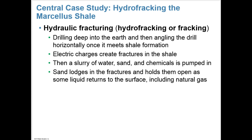In the United States, virtually all easily accessible oil and natural gas has already been extracted. So to extract more, we've had to come up with new technologies to go deeper and get sources that have lower concentrations. In formations like the Marcellus Shale, the natural gas is locked up in tiny bubbles and dispersed throughout the shale rock. This technique of hydraulic fracturing is making the shale gas accessible.